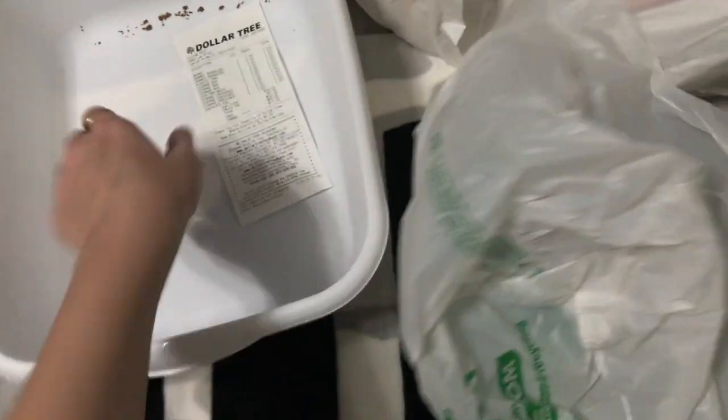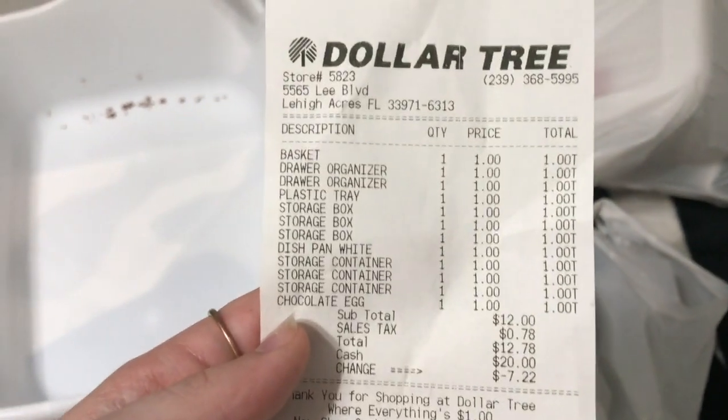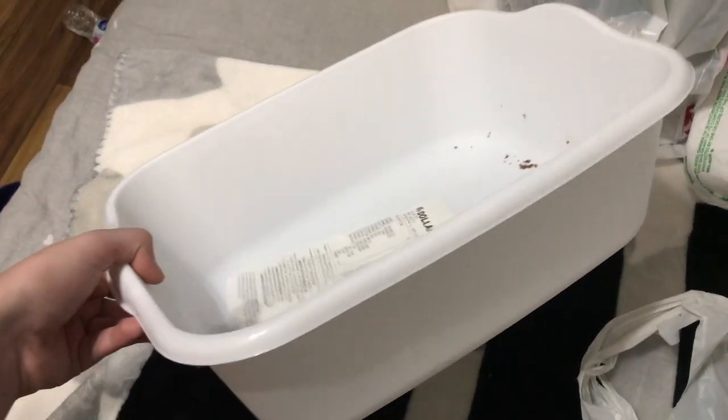This is what I managed to find at the dollar store, and there's a Target bag, but this is the lid. From the dollar store, my total was $12.78 for probably around 12 things. I got this for cleaning supplies or something like that. And then in here I got some bins for hiding stuff, and that's a lid for those.